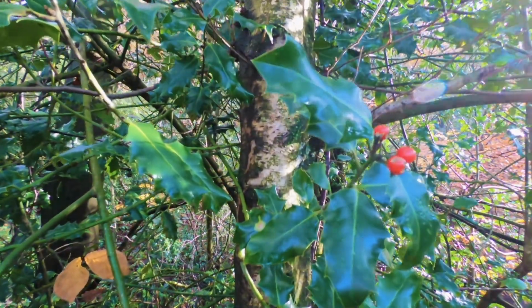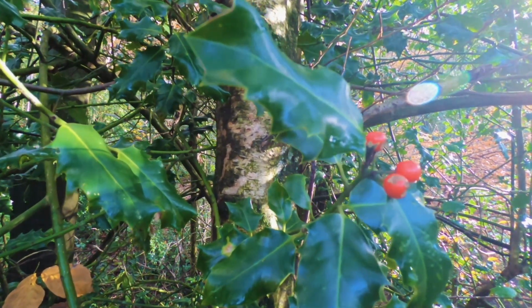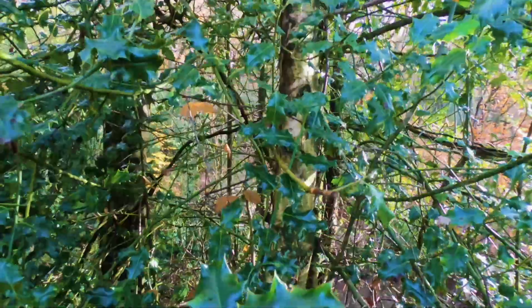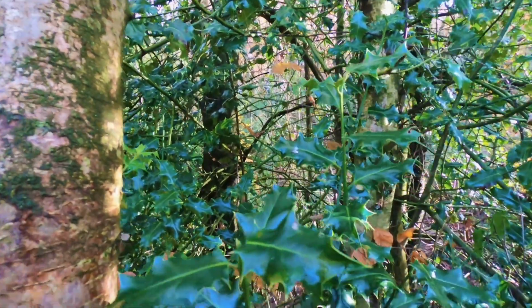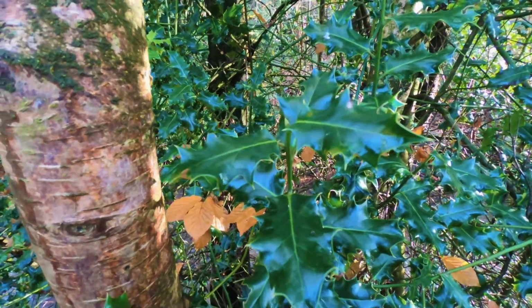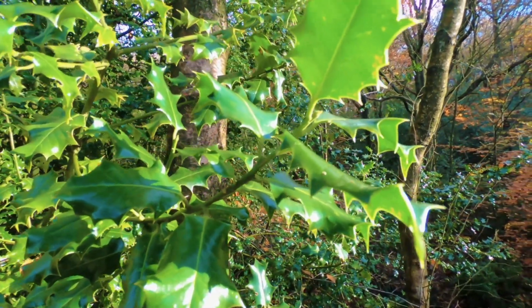Holly. The holly has a simple leaf. The leaf edges have spines, especially on young plants. The leaves are shiny, glossy, and are evergreen. They can be quite stiff with an almost leathery texture. The leaf is dark green on the top, upper surface, paler on the lower surface. Only female holly bushes produce the small, bright red berries.